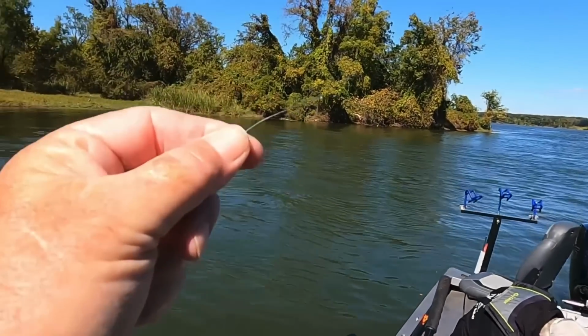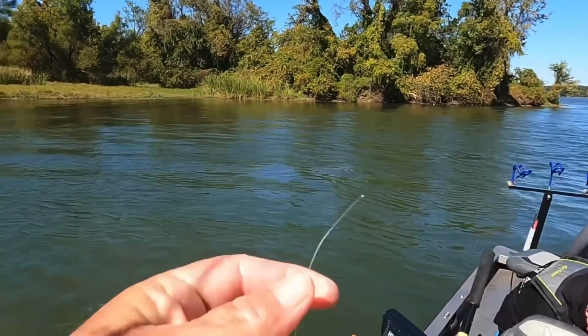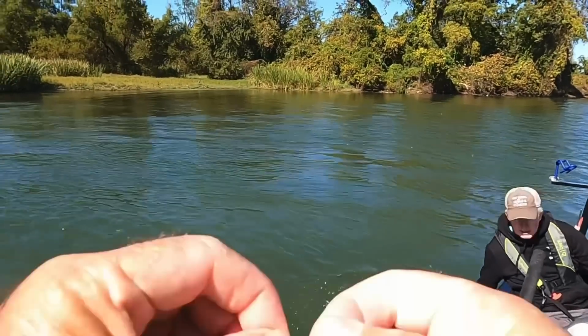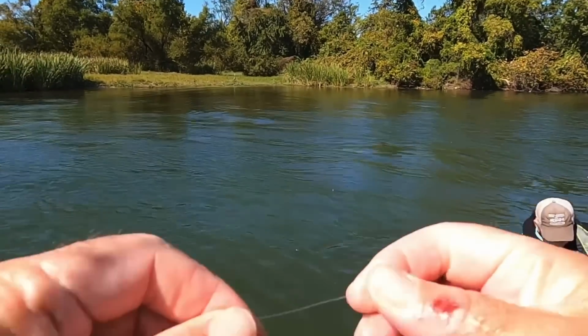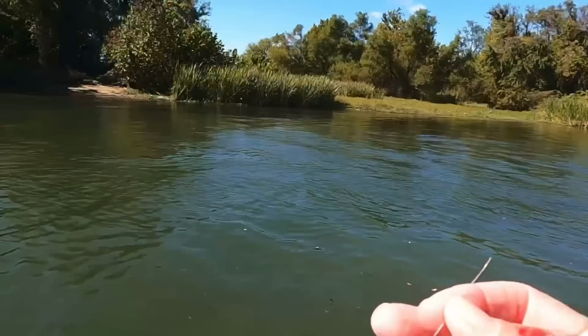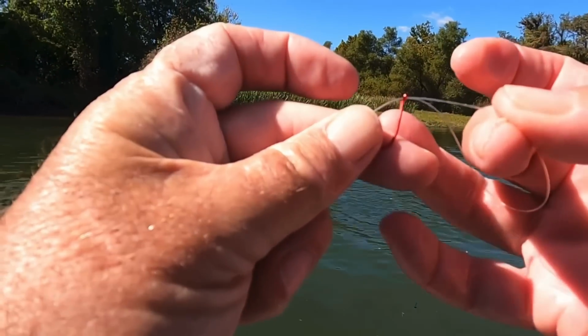Now see, I made a big mistake right there. See, I broke my hook off. I should have checked after I caught 2 or 3 of them fish. I didn't check and make sure the line ain't braided. See, I had a little weak spot in my line catching them other fish, and that just cost me right there. Now this knot I'm gonna tie on here is a Palomar knot.